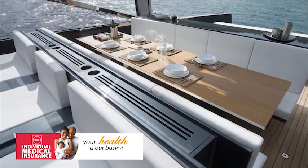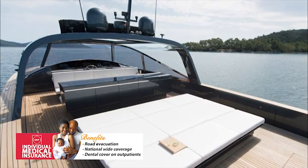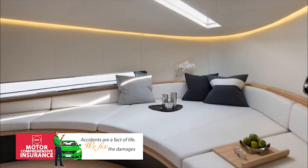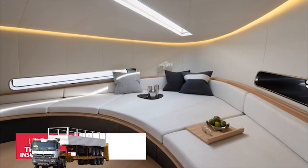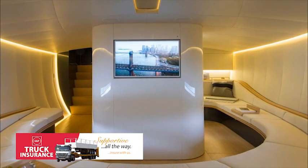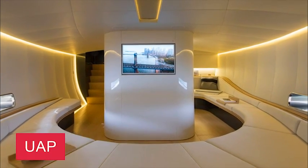It's able to seat 12 on its upper deck, and when hosting parties, there's a fully stocked bar, an impressive grill and barbecue, and plenty of sunbeds and recliners. The interior of the boat is stunning in its simplicity. White leather, onyx, and oak cover the cabins, lounge, and kitchens, creating a beautifully modern and almost futuristic atmosphere.